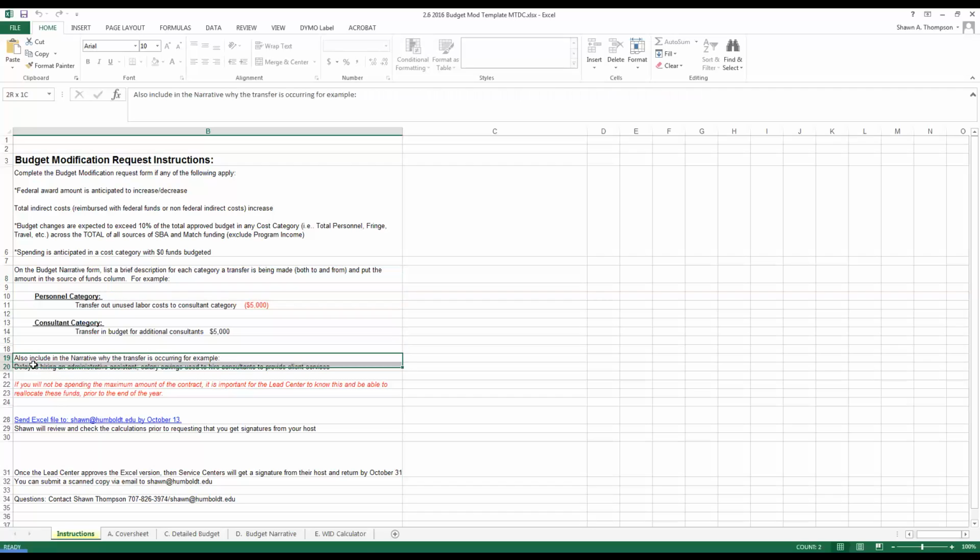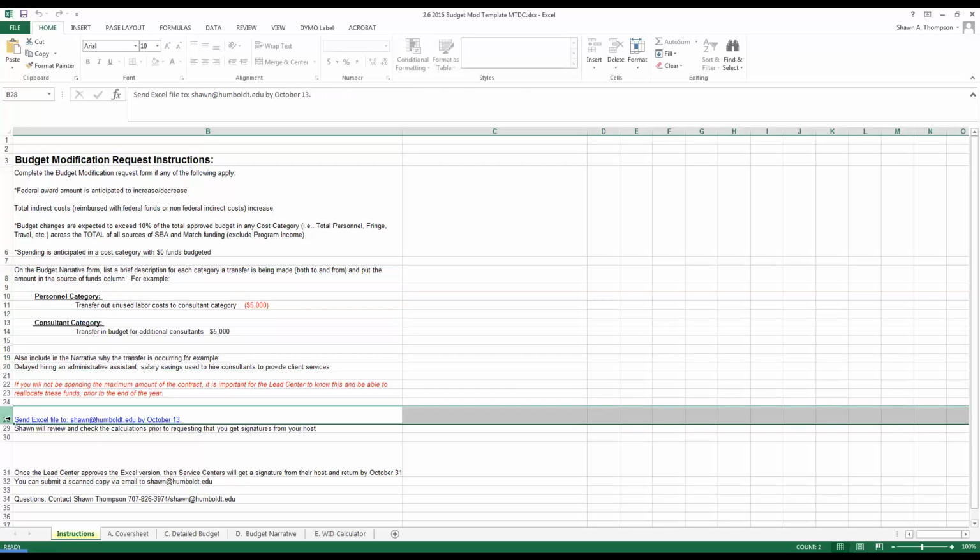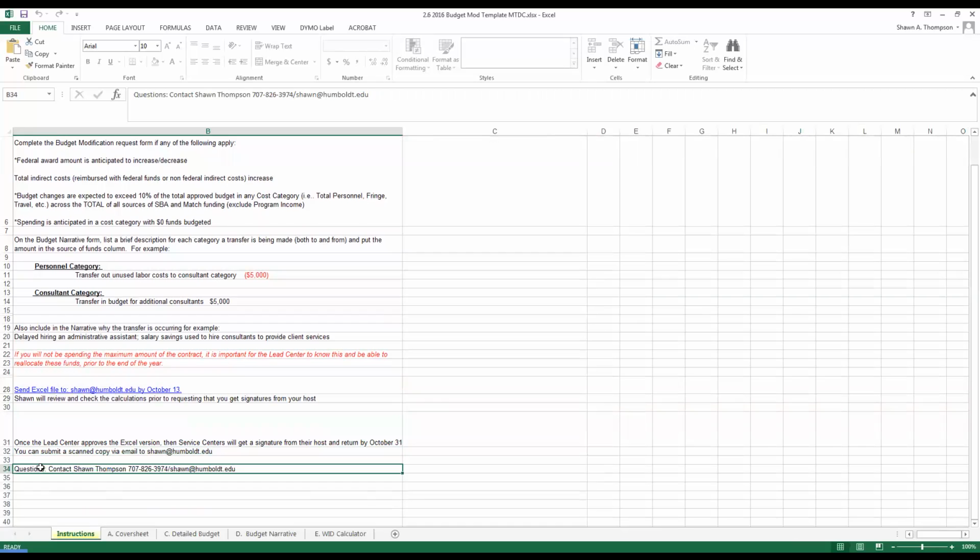And you could also put some additional wording that would say some reasons that there was a delay in hiring an assistant as an example, and that the salary savings is being used to hire consultants and provide client services. And then in line 28, it's saying where you would send the file to and when it's due. And then if you have questions, you can contact me.